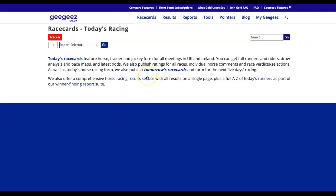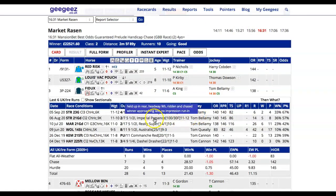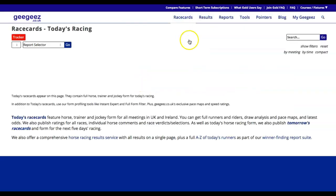You could argue with this horse, he's been running in better races than this, and you can see that they've worked out fairly well. Super Ran followed up on the flat for us, having got worked up, and you can put a line through that Stratford effort pre-race. Solomon Gray came out and bolted up since. Imperial Presence has won a couple of times since, including beating Fidux at Stratford here.